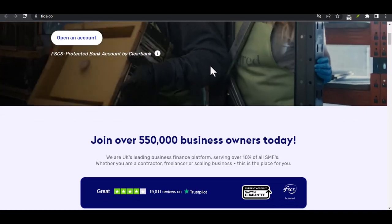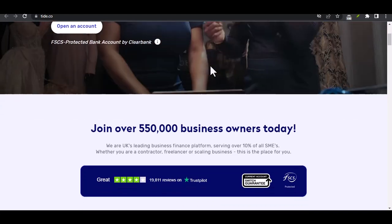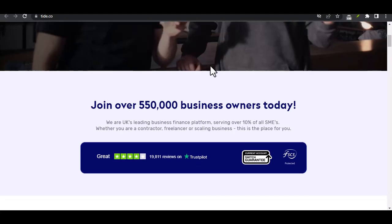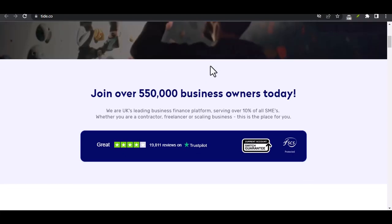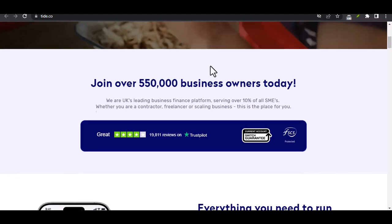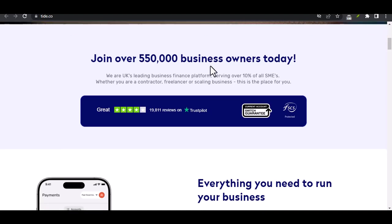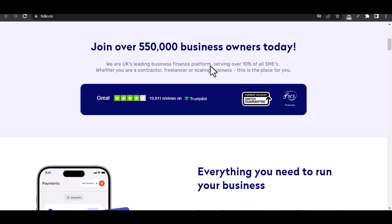Imagine trying to send money overseas, but you're missing a crucial piece of information. It's like trying to unlock a door without a key. That's the importance of a SWIFT code. It's the unique identifier that banks use to communicate with each other across borders. So, does Tide Bank have one?